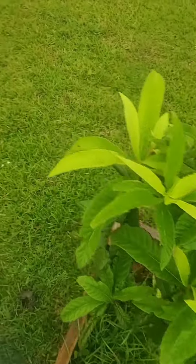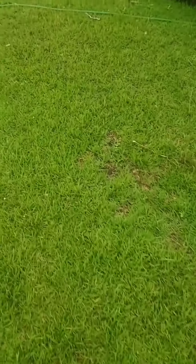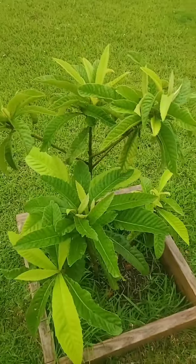Loquat tree. All of the green on top is kind of our new growth. See our water hose hanging out here. It's where we have everything connected to automatically water the garden. There's another loquat.